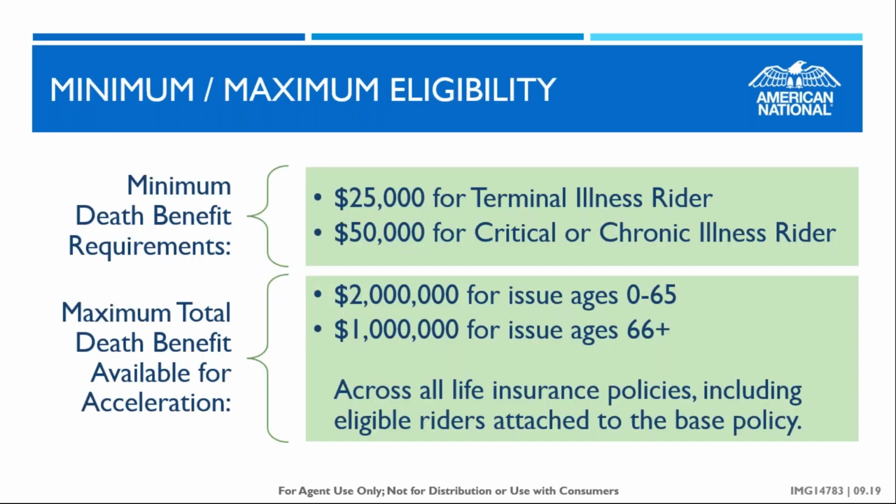And this is just a few specs on our ABRs. If you have a face amount under 50,000, you're only going to have our terminal illness rider added to the policy. You need at least 50,000 to have all three for the critical, chronic, and terminal illnesses. We do go pretty high with these ABRs as far as face amount. We will go up to 2 million for ages 0 to 65, and up to 1 million for those older clients over that 65 mark.